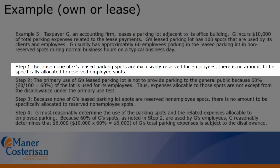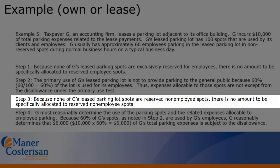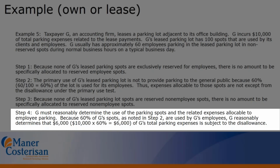Step 1, because none of G's leased parking spots are exclusively reserved for employees, there's no amount to be allocated. Step 2, the primary use of G's leased parking lot is not to provide parking to the general public, because 60%, 60 spots over 100, of the lot is used for its employees. Thus, expenses allocable to those spots are not exempted from the disallowance under the primary use test. Step 3, because none of the leased parking lot spots are reserved non-employee spots, there's no amount to be allocated to this. So in step 4, G must reasonably determine the use of the parking spots and the related expenses allocable to employee parking. Because 60% of G's spots, as noted in step 2, are used by G's employees, G reasonably determines that 6,000, 10,000 times 60%, of G's total parking expense is subject to the disallowance.